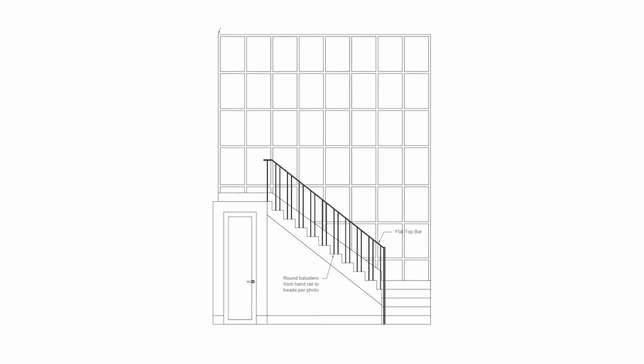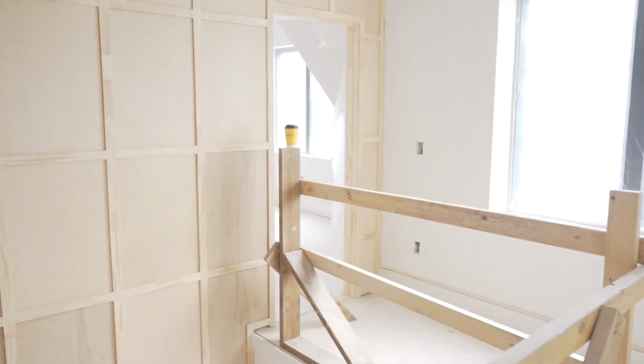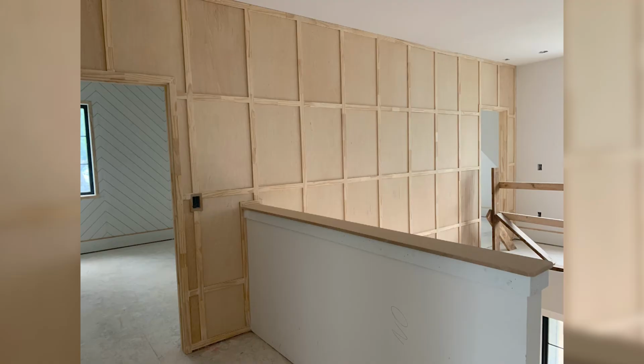I already mentioned the focal wall in the master bedroom, but we also have another focal wall that the carpenter is going to be installing. This focal wall is the stair wall. So when you come into the house, it's one of the first things you're going to see. To create this pattern, the carpenter is going to be installing panels and applying these skinny 1.5 inch trim pieces to create this gridded effect. And when we did our walkthrough, we talked through all the details of where we're starting, where we're stopping, and we're carrying that design from wall to wall.